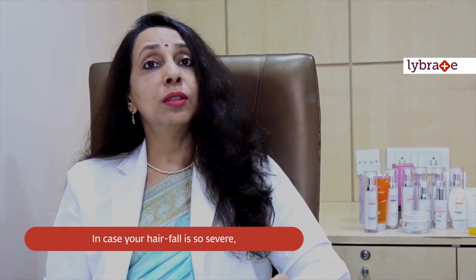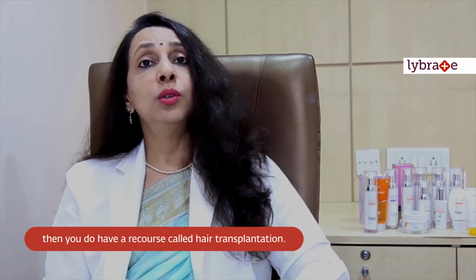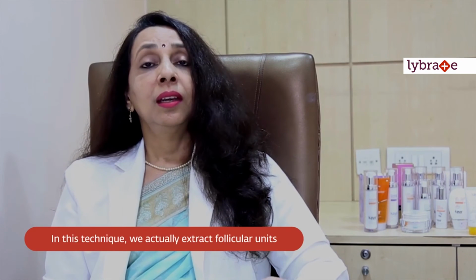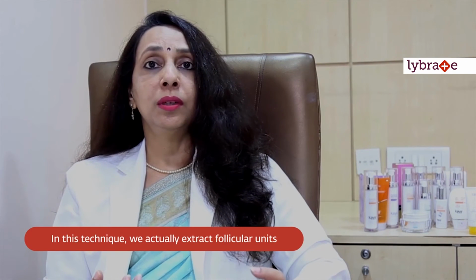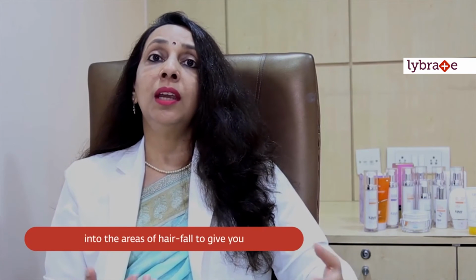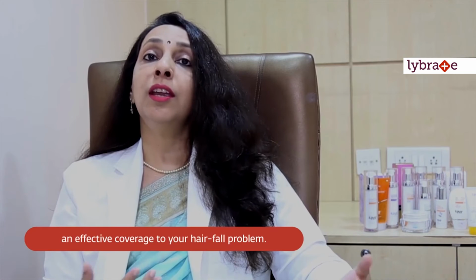In case your hair fall is so severe that these therapies haven't really worked well on you, then you do have recourse to a technique called hair transplantation. In this technique, we actually extract follicular units from your own scalp and then transplant them into the areas of hair fall to give you an effective coverage to your hair fall problem.